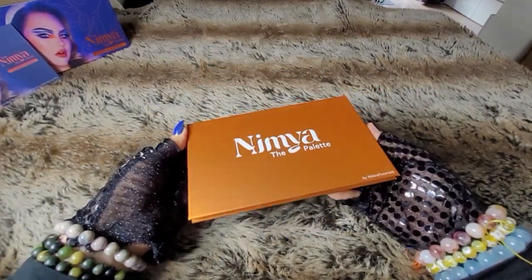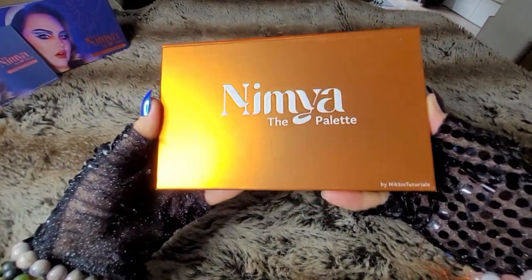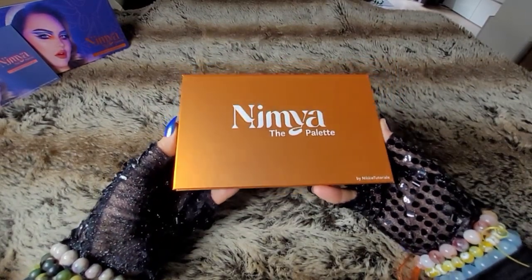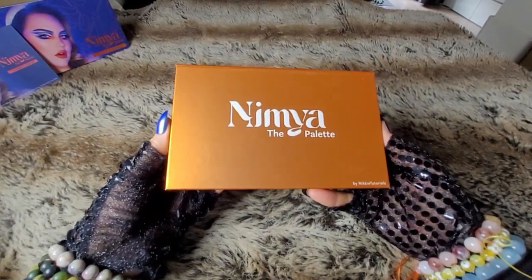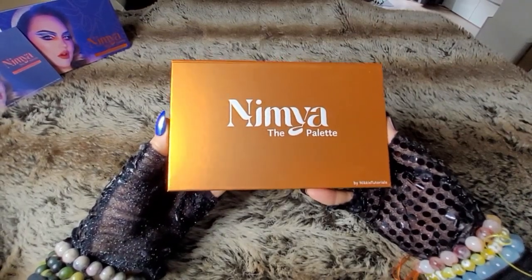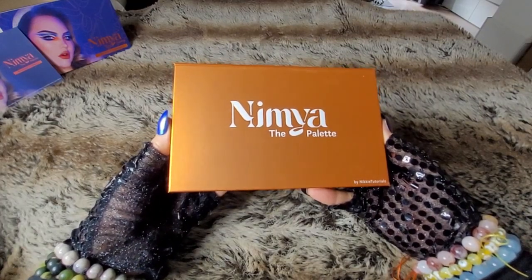So here is the palette. It's orange, and I wonder if she chose orange because the Dutch color is orange. I am Dutch as well, and she is Dutch as well.